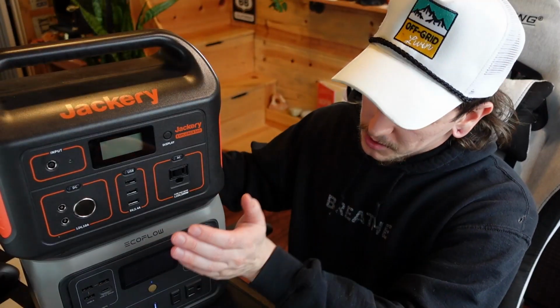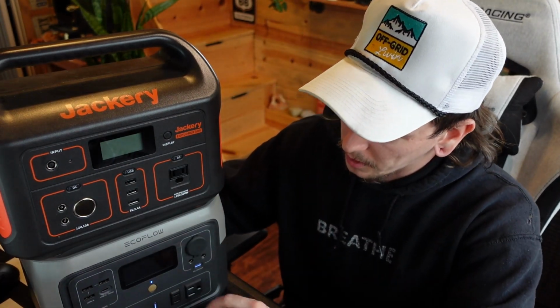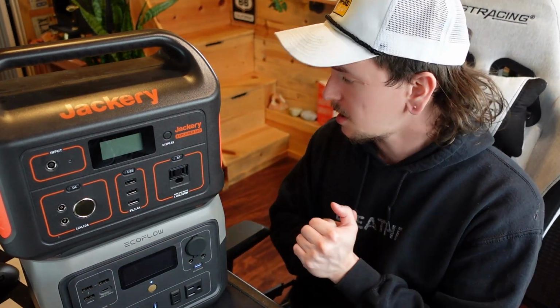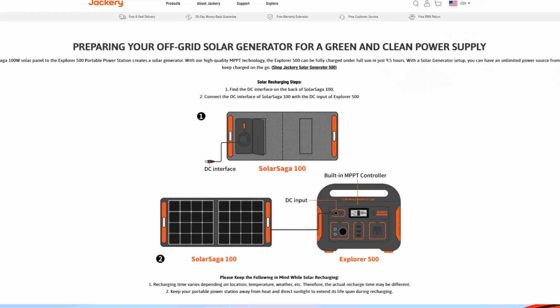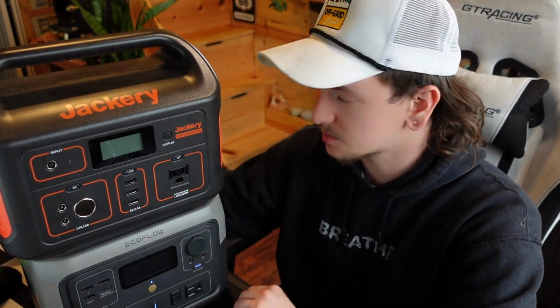You can actually charge the River 2 Max in about 3 hours, where the Jackery, because it is 100 watts, not 220, which is what I just showed you, can charge with the Jackery 500's solar panels, which is a 100 watt, in about 5 hours. But there are different solar panels for Jackery. They also have, I believe, a 300 watt, which is 200 more watts than what I have.